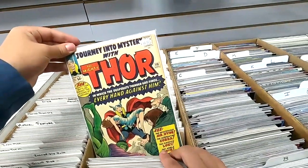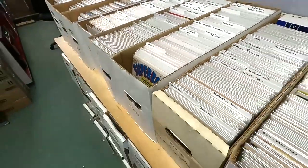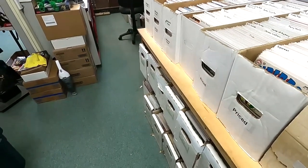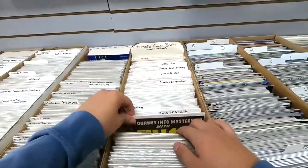Yeah. And not that I want to make anything more complicated for you gentlemen, but if you're looking for recent variants, there's some here on the counter. Okay. The most recent, and then there's a shelf here of recent right here. Awesome. Of recent variants. Very cool. 25s, 1 in 10s. Thank you.